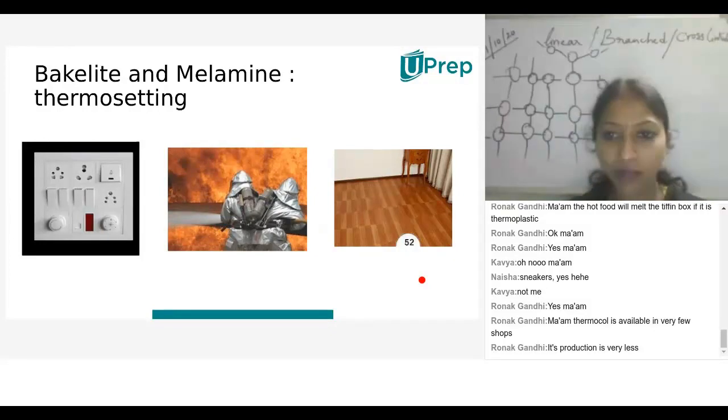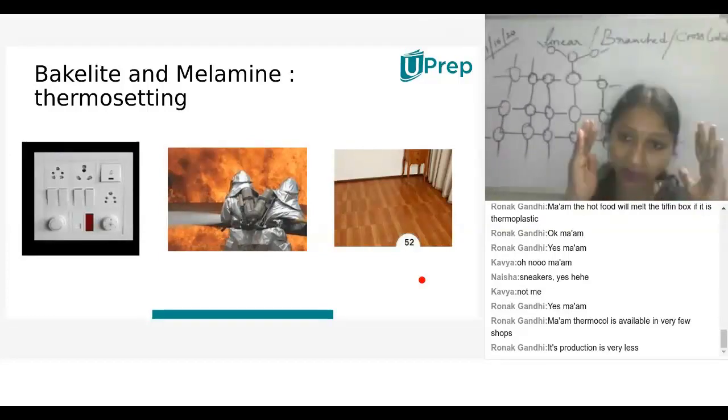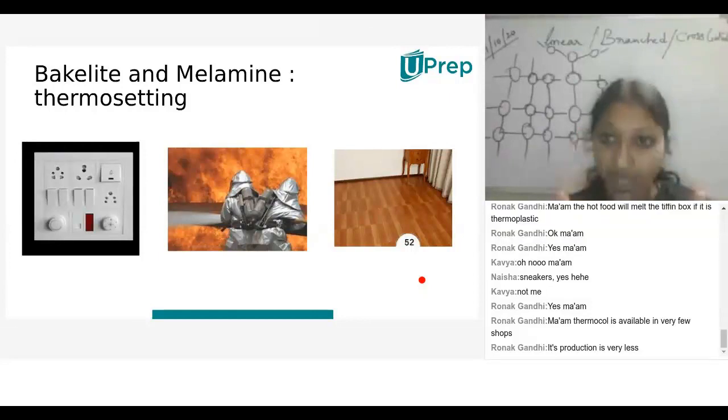Bakelite and melamine, these are considered as thermosetting plastics. Till now we have observed the thermoplastics, and this kind of plastics we observe in the thermosetting plastics. Thermosetting means once they are formed into one particular product, we can't recycle it. We can't heat it, or we can't give it into different molds. Once it is set into one particular product, it can bear higher temperature.